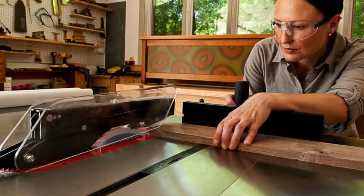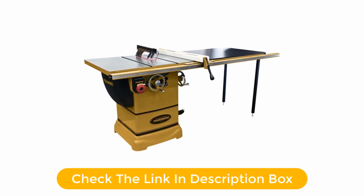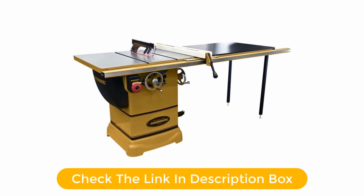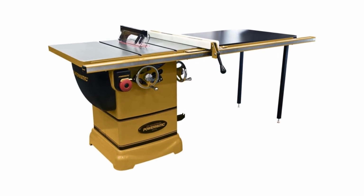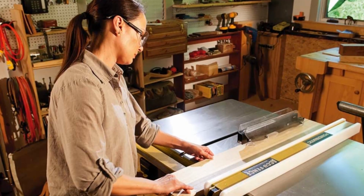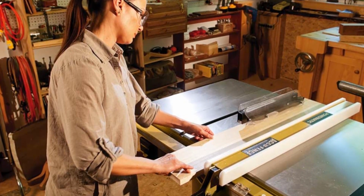The table on this saw is moderate in size compared to other cabinet table saws, which is perfect for those with a small workshop. It has a small vibration, which users loved since it makes accurate cuts significantly easier. The saw has a large 50-inch maximum rip capacity for those in need of cutting large sections of wood.